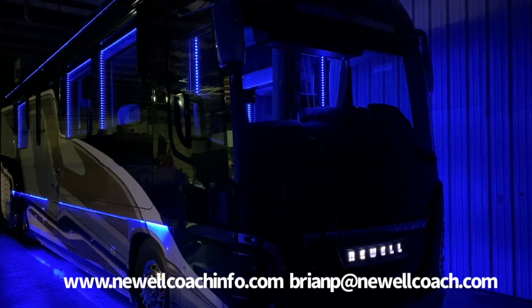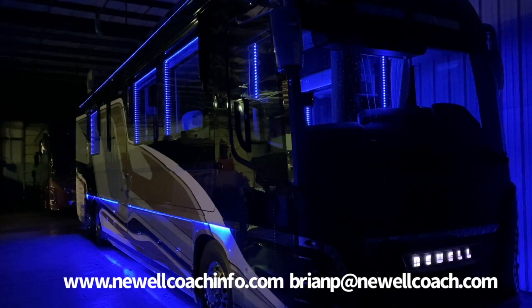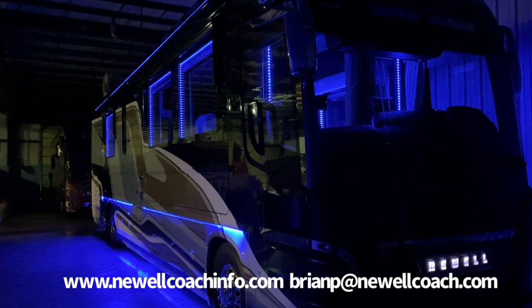Look how cool she looks lit up after dark. These colors are selectable. This coach has some blue accents on the outside, so I really loved blue for the accent color, but you can pick really any color you like.